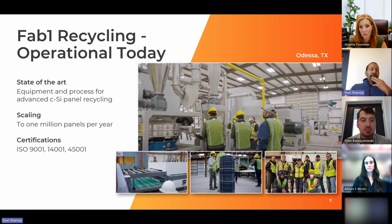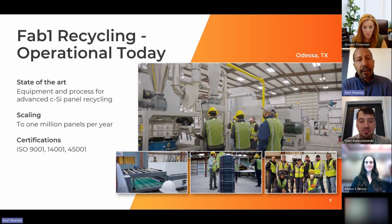So I'll talk about a recycling process now. We have a first fab that we have built in Odessa, Texas, kind of in the middle of nowhere. But there's a lot of reasons why we put it there. It's almost smack dab in the middle of the country. Good place to put our first facility.